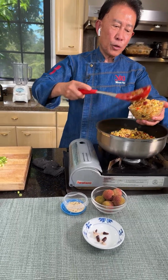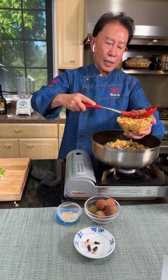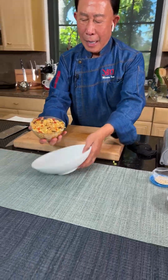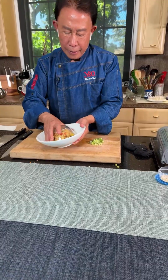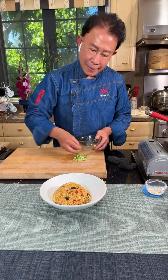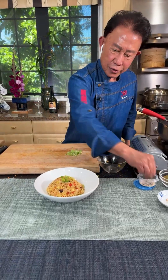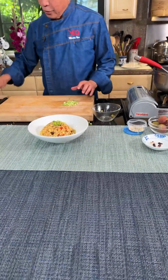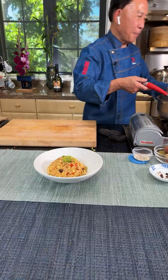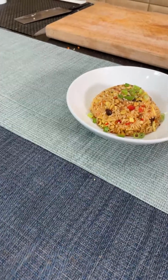In fact, a lot of the time when you go to a Chinese restaurant, they don't do it like this. But you can do it like this. I pack this up, okay? And I put this right over here. And I go, look at that. Sprinkle a tiny bit of green onion, okay? And a tiny bit of toasted sesame seed. And you know what? You have a beautiful fried rice that you can serve. Golden brown fried rice. How beautiful that is.